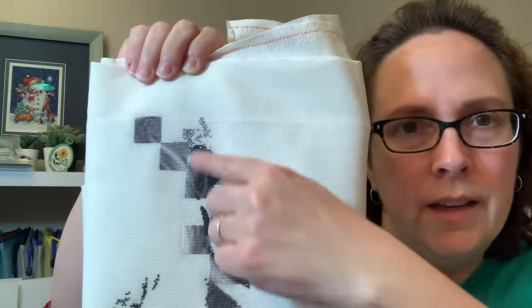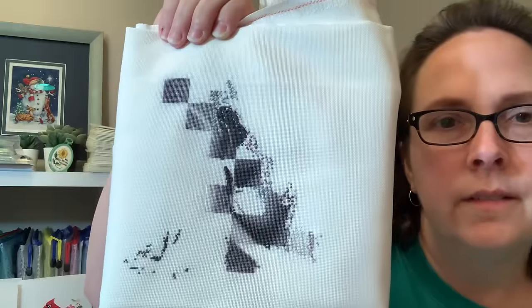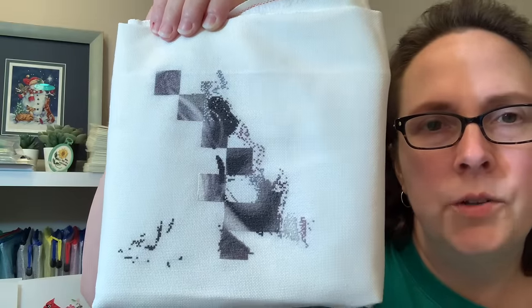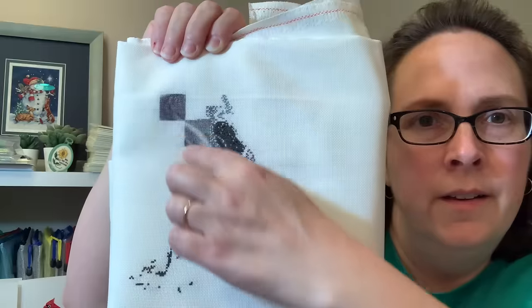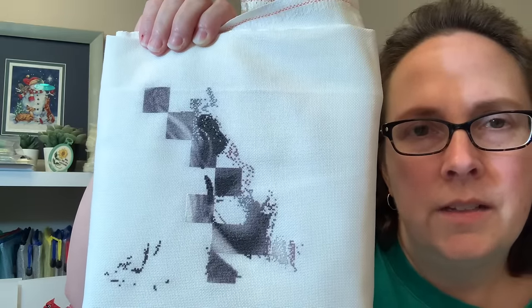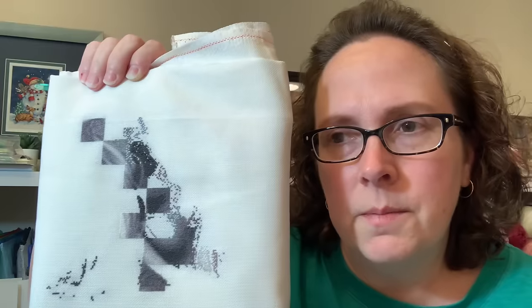So now I'm just kind of filling in a lot of the different areas here and doing more cross-country. Somebody told me, oh, you shouldn't do that with the checkerboard stuff. You're going to get rigid lines in it when it's done. And my response was like, probably not.